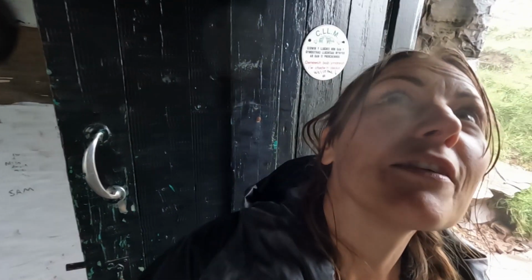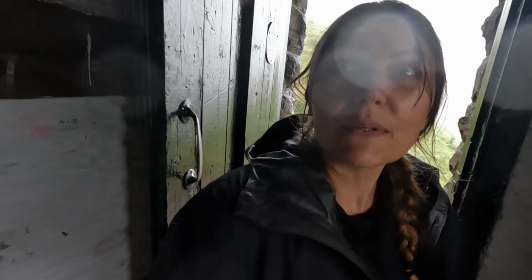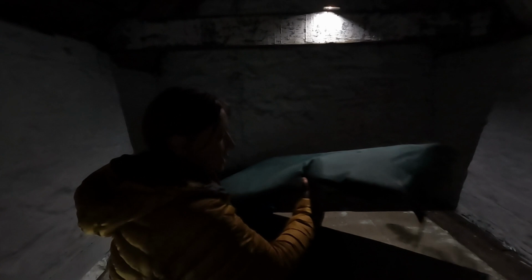Yeah. And there's an area upstairs where I believe you're meant to sleep. I don't know if you can see very well, but I'm up in the eaves of the bothy. There's a couple of mats here already. I might actually use that to put mine on top of. I think my sleeping pad's going to be too long to go in here, you know. First night in a bothy. Exciting.